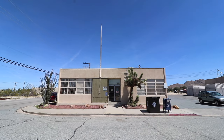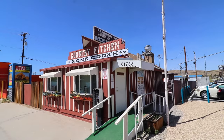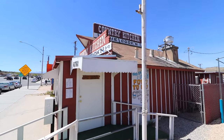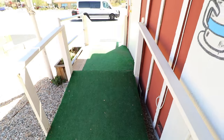As you might be able to tell from the size of the library here in Joshua Tree, these towns out here are not very big, but what they lack in population, they more than make up for in character. Like, look at this place, the Country Kitchen. Much like the Wheel Inn used to be, it's a little roadside restaurant. Look at the signage. It's closed at the moment, but I would not mind going in there and at least ordering a soda. How cool looking is that? All those little hand-painted details. Hand-painted signage. Even that green little strip of AstroTurf.